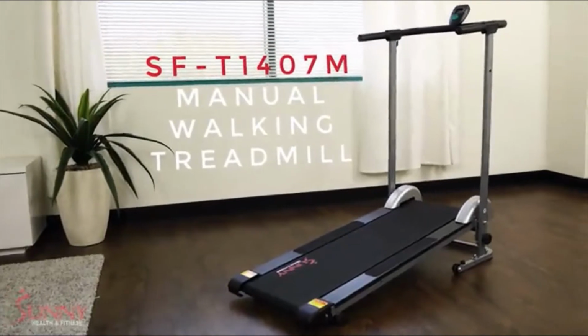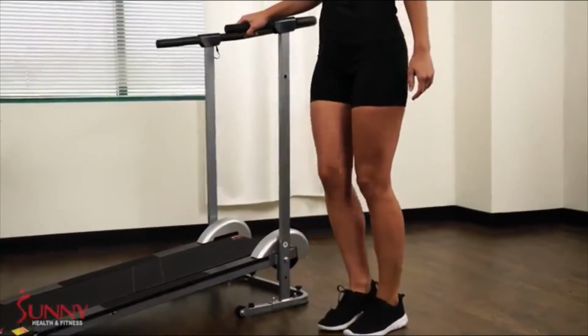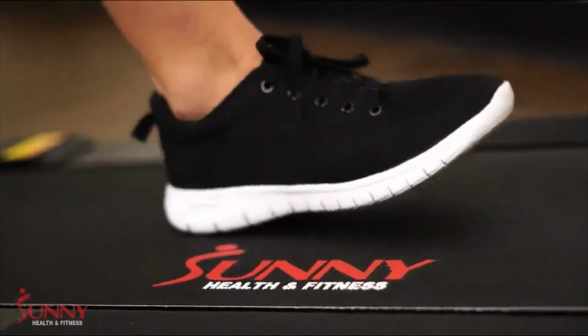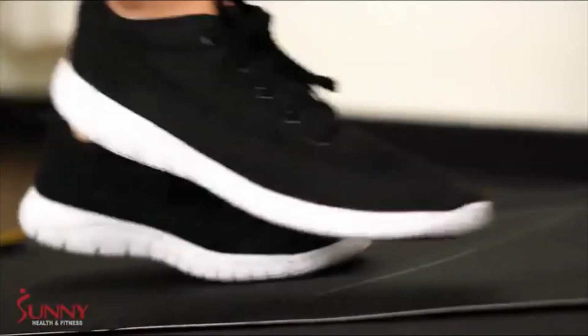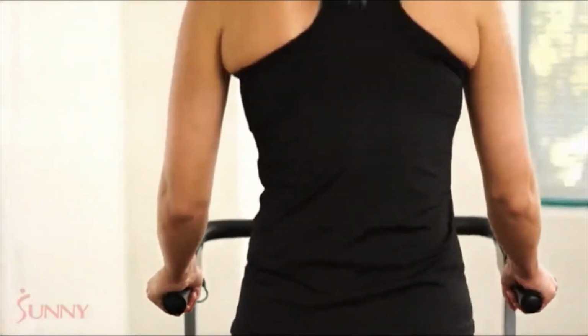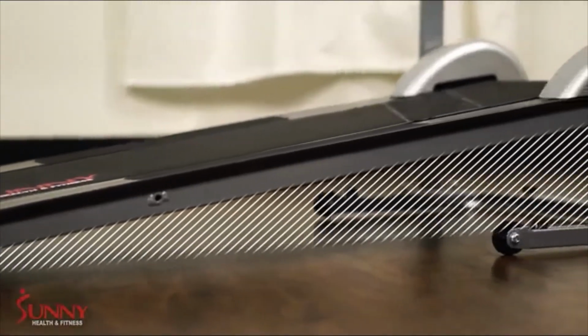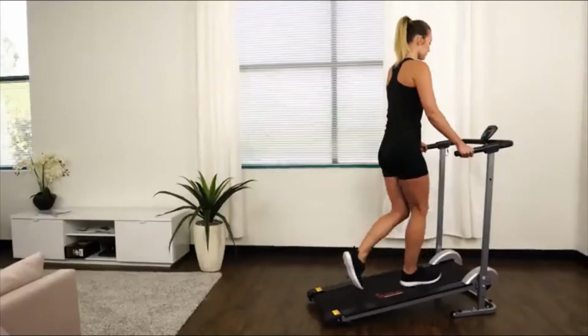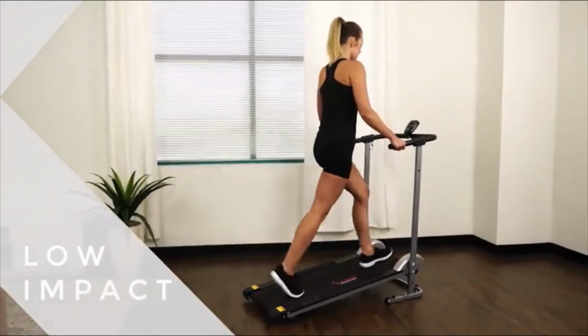Start your fitness journey today. Walking is one of the best forms of exercise on the entire body. Achieve an excellent cardio workout with the SFT 1407M manual treadmill. The fixed incline helps you build a controlled momentum to increase calorie burn while providing a low impact form of exercise.